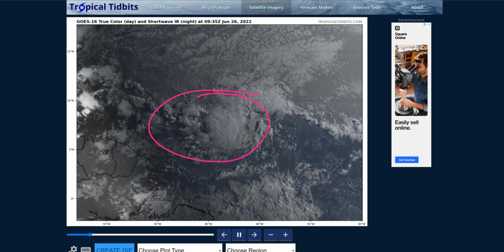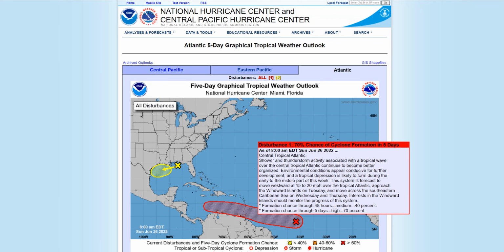And the Hurricane Center does have a good chance of that. They have a 70% chance for this to develop this morning. Already telling the interests in the Windward Islands they should be monitoring the progress of the storm, and then it'll eventually be moving into the Caribbean Sea.